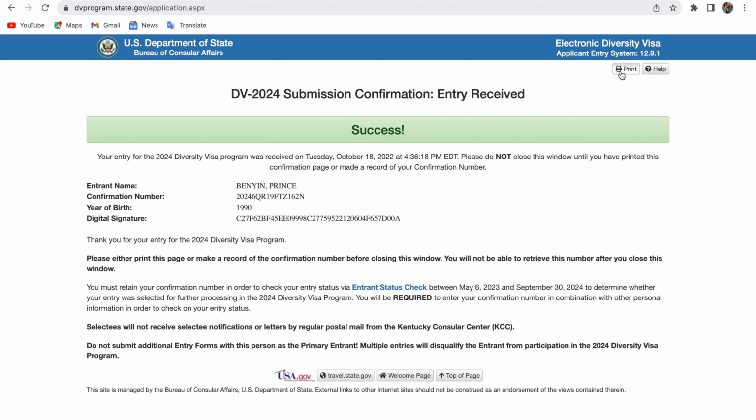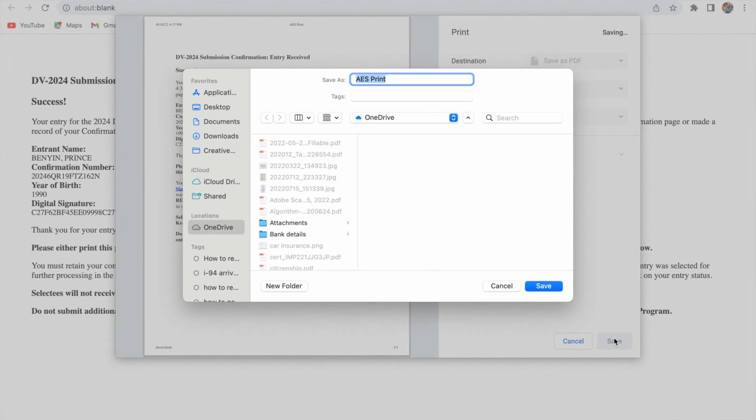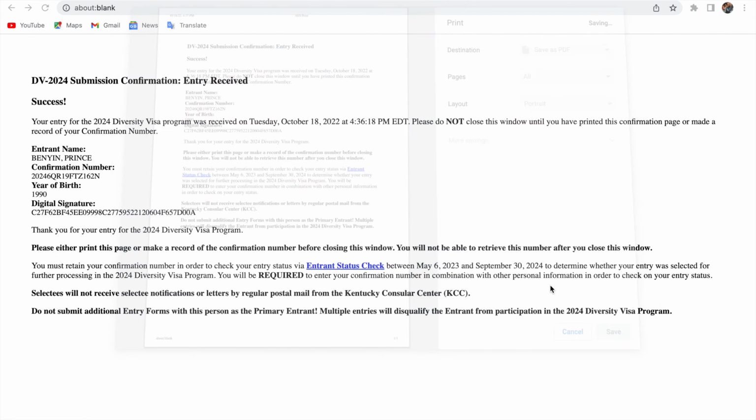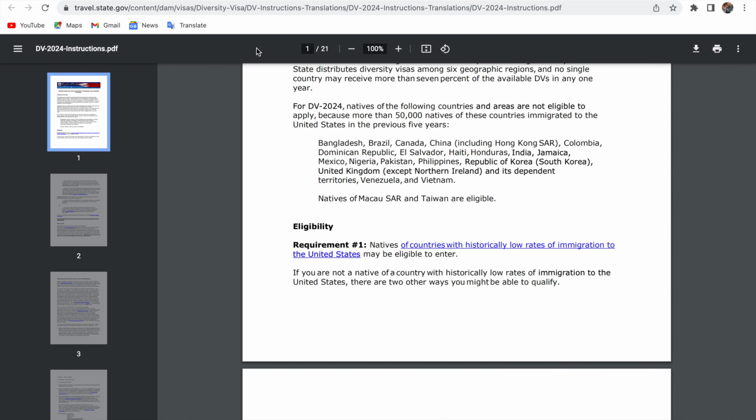That's it. If you want to print it out, if you have a printer, you just print it out, or you can just save it onto your computer. So yeah, this is how you fill out the DV lottery. This is how you fill DV lottery 2024.